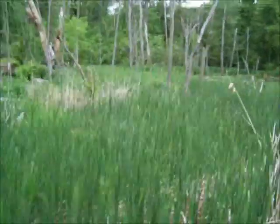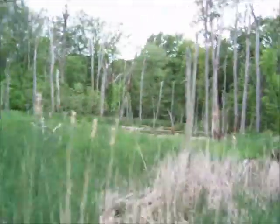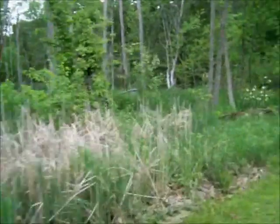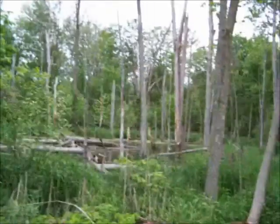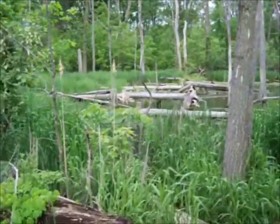I figured I'd sneak up and see how close I could get to it, because it seemed kind of preoccupied. It kept splashing around in the same spot. I come over here and then I could see all kinds of activity out in the water. There was all kinds of things out there moving around.